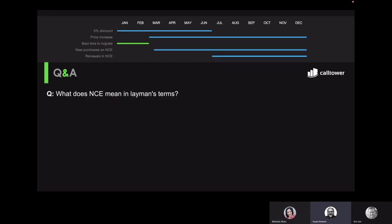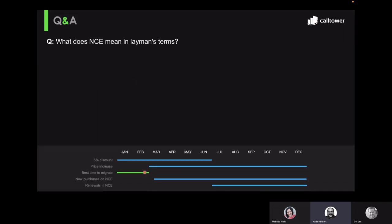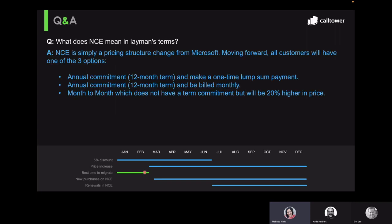Okay, excellent. The fourth and final question before we move on to our true false myth busting slide. What does NCE mean in layman's terms? What do us regular folk who have no idea what any of that tech stuff means have to think about for NCE? As we've mentioned a few times, this is really just changes to the terms.